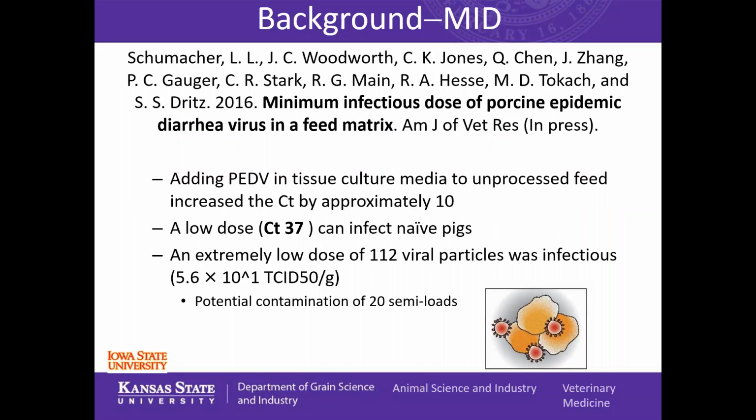In our previous research, we established a minimum infectious dose. The key finding is that when virus is mixed into untreated feed, it had a detectable Ct value, and that resulted in infectivity. We have since replicated this model in numerous experiments. An extremely low dose of 112 virus particles was found to be infectious. This translates to 1 gram of infected pig feces that can potentially contaminate 20 semi-loads of swine feed.